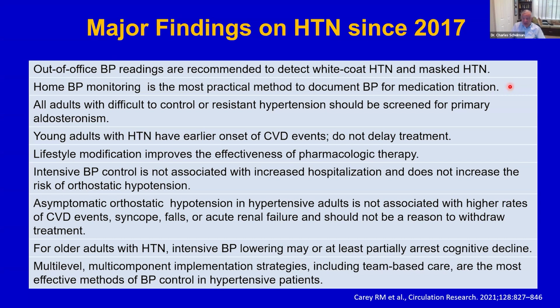If you're using telemedicine or telehealth, and the patient is taking and recording his home blood pressure, you don't need to physically see him unless you want to actually take his blood pressure. During the pandemic, I did that for over a year. I depended on people to take their own blood pressures and report them to me.